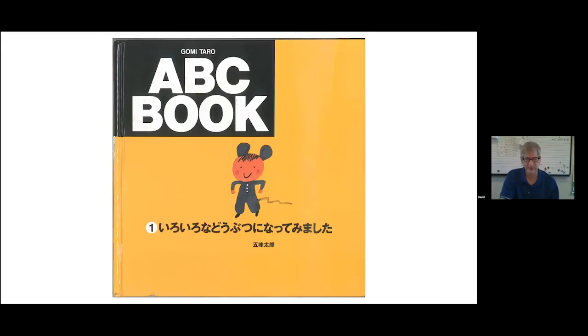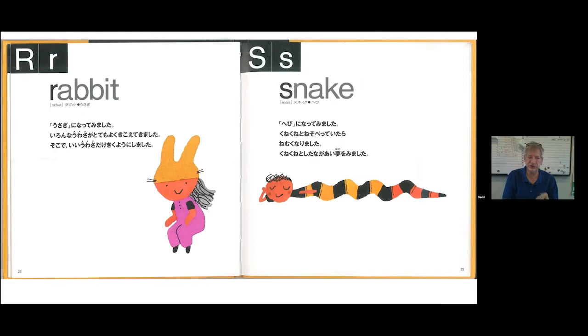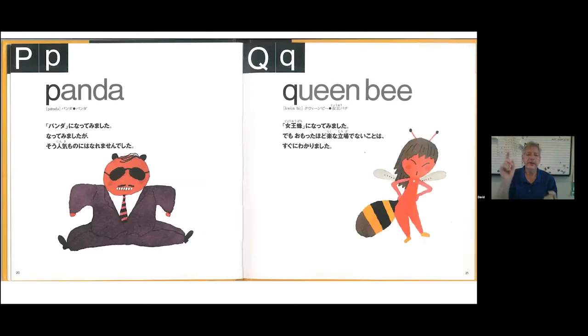Komitaro's ABC book. This is an A to Z collection of animals, people dressed up in animal costumes. An example here, a bear, a man and a bear. So the structure that I'll have them say is, he is a bear, or he is a man, he is a bear. She is a cat, she is a girl. She is a girl, she is a rabbit. He is a boy, he is a snake. He is a man, he is a panda. She is a girl, she is a bee.